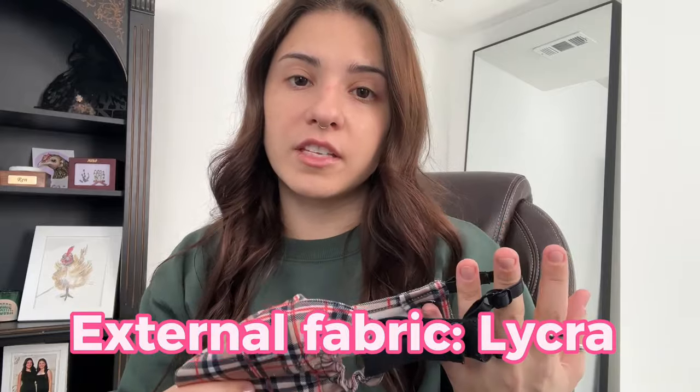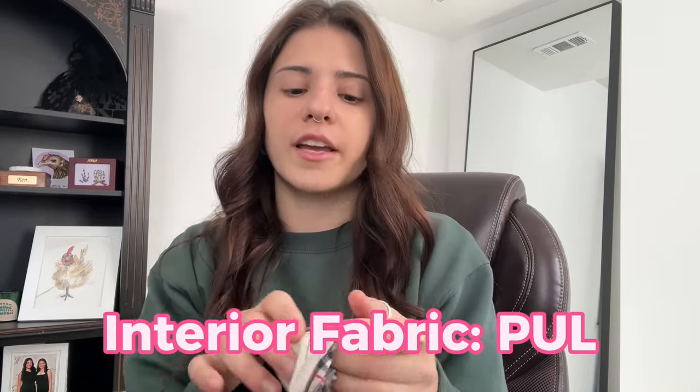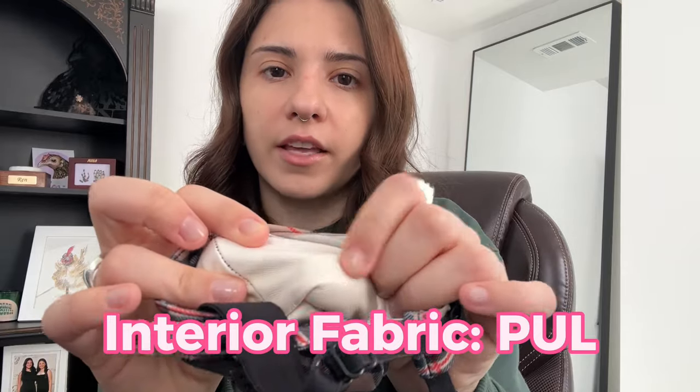The fabric on these ones is pretty unique. It's Lycra, so it feels like a bathing suit, and it actually makes it really easy to clean. For the interior fabric, it feels like a polyurethane laminate, which works well in so many other diapers. Obviously, you can see mine is a little stained. This particular diaper is probably like 3 years old.